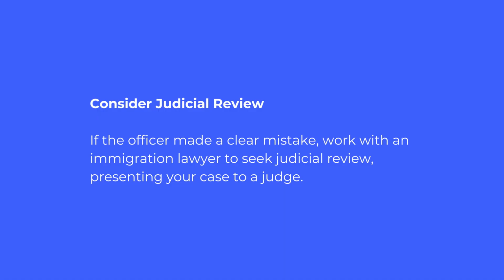The next thing that you could do is, let's say that the officer did indeed make a mistake. In addition to your reconsideration request, you can work with an immigration lawyer to seek judicial review. Judicial review is a federal court procedure really, where you go in front of a judge with all your supporting evidence and say that the officer made an error in their judgment, and your immigration lawyer's likely going to take a look at previous case law, the reasons why they believe the officer made an error, and the reason why they believe the decision should go back and be assessed by another officer.